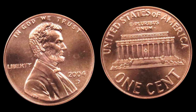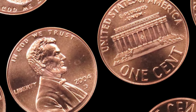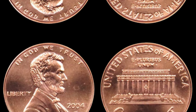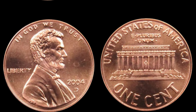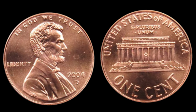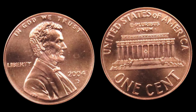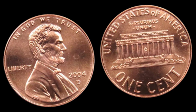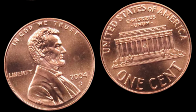Another type of error is a die crack. This occurs when the minting die develops a small crack and leaves a raised line on the surface of the coin. A 2004 penny with a significant die crack is also considered highly collectible. Collectors also look for off-center strikes, which happen when the blank coin, or planchet, isn't perfectly centered when it gets stamped. These off-center coins can be very valuable, especially if a large part of the design is missing.